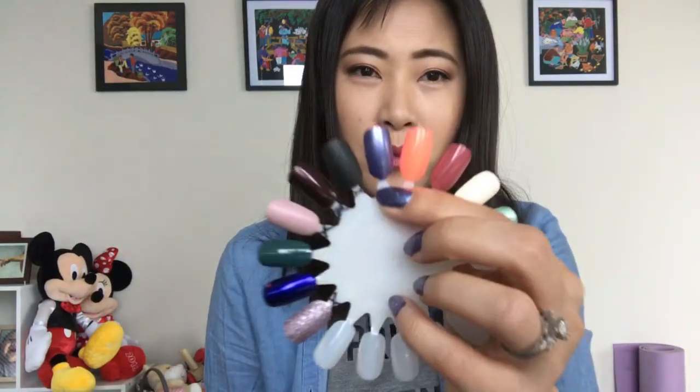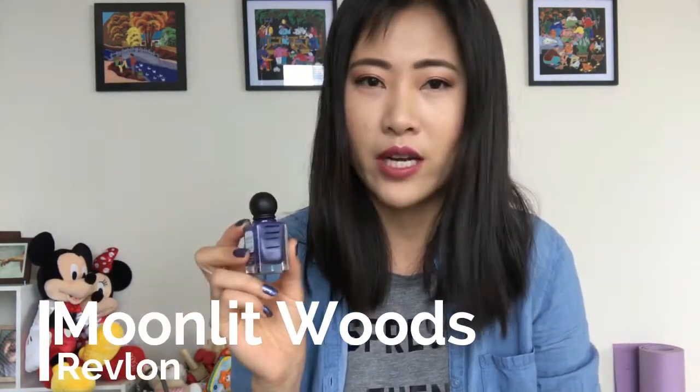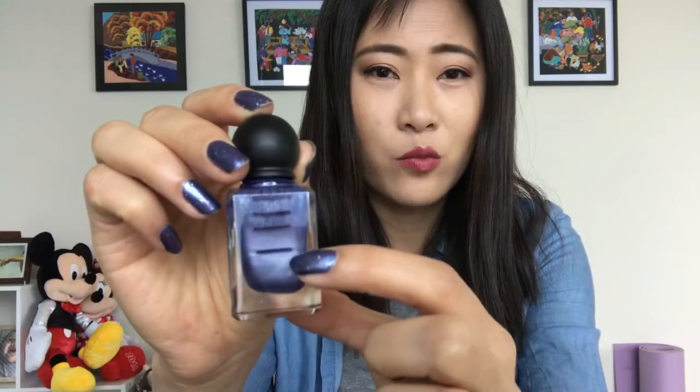Maybe I wouldn't touch it in the next few months, who knows? Then we have a metallic lighter purple shade. This one is from Revlon, and the color is called Moonlit Woods. So this one I was able to make quite a bit of progress here. This is what I used mainly this month, I feel. So that's where I was last time. This is where I am now.